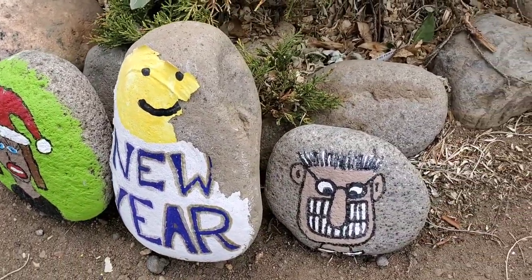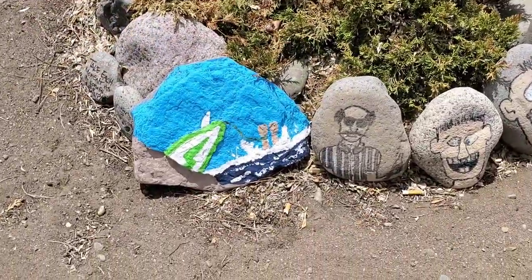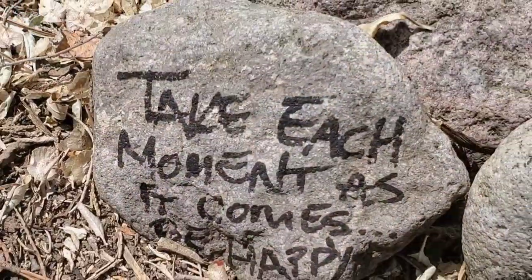And if you like the matte look, you can get spray sealers that are matte and not glossy. I think most of these rocks are holding up amazingly, considering that they're out in the direct sunlight most of the day.